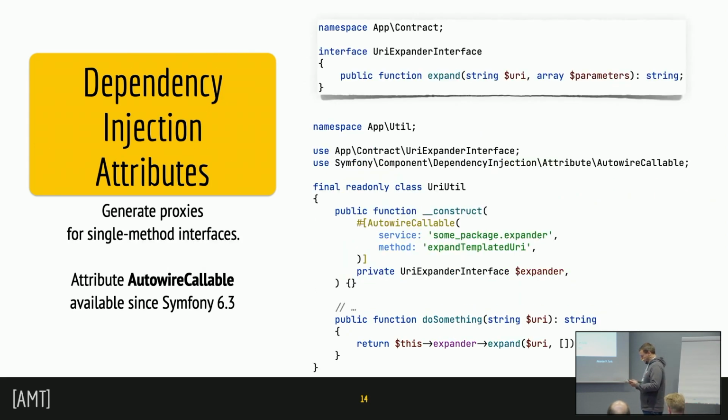So what else? Yeah, we can take this one step further. In this example here, I also have the auto-wire callable attribute that I used in the previous example. But here, I'm not wiring a closure, but I'm wiring an interface. So the interface here has only one method. This is the only case in which this actually works. And what I get now is a proxy object that implements this interface. And when I call the method on that interface, the call is being directed to the closure that I configured there.